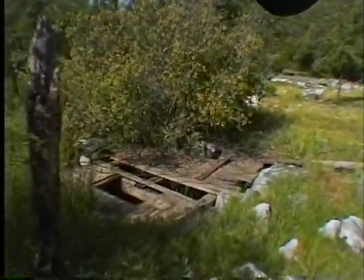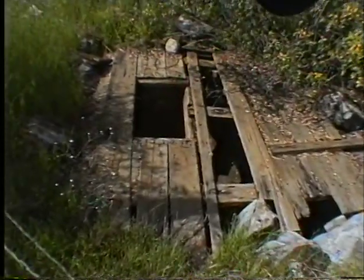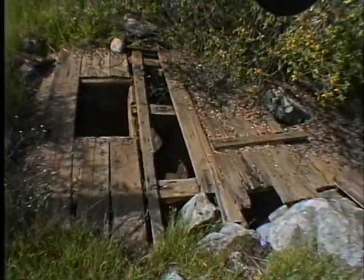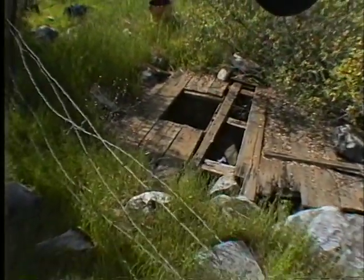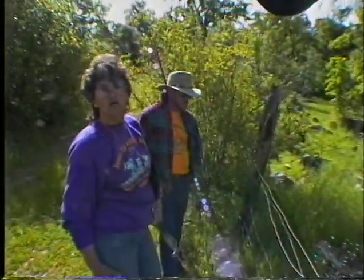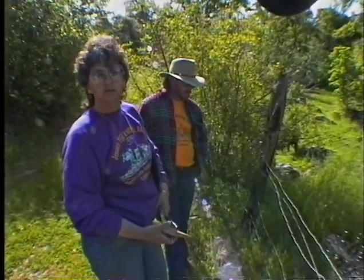And I'll just take a look. Now that's a cave, and you see there is a fence around here, but a lot of these things were not fenced. Or they were fenced at one time and people have torn them down, or they've just deteriorated over the years.